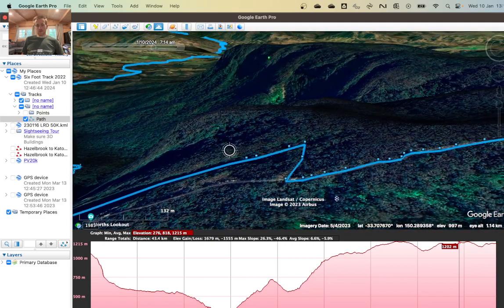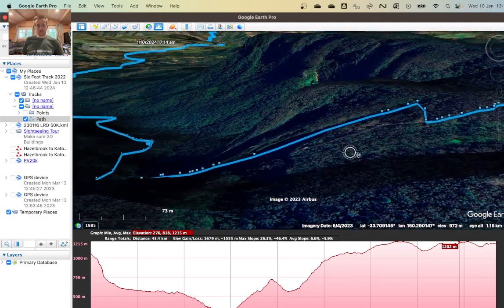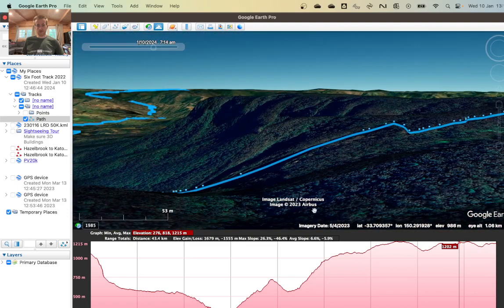So I'll try to show the elevation here a little bit. You can see basically, yeah, it is quite steep here. If I just take the worst section here, it's 22.5% negative slope. And that's the average. So yeah, it is a very steep section of stairs.